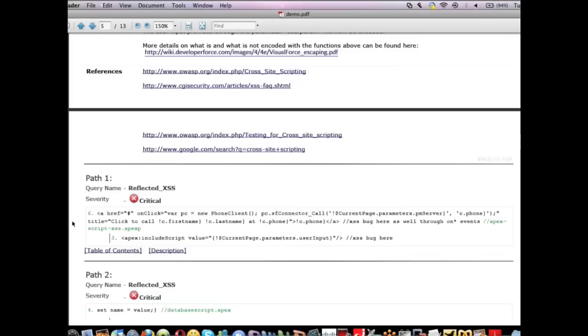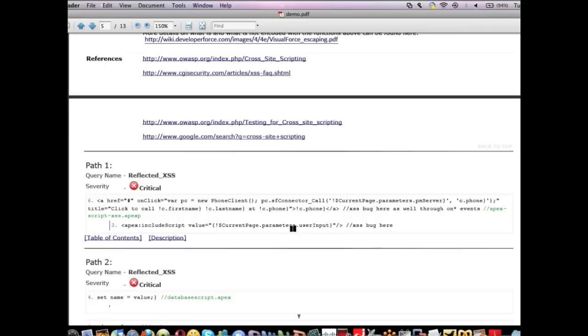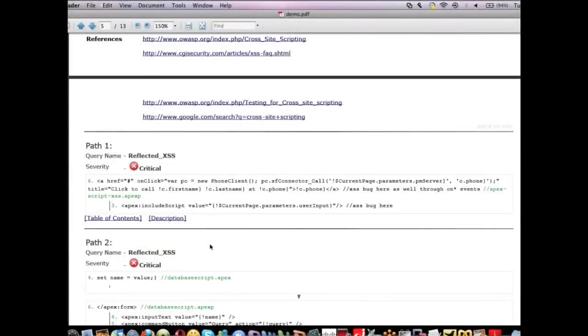So in this case, it tells you the line number. It tells you why it's vulnerable. So if we just take the path 1 as example here, you can tell that we're taking a parameter off a GET request, and without any validation or filtering, we're just rendering that back on the page within a script tag, which leads to potential cross-site scripting issues. Let's also go further down in the report and take a look at a couple more examples.